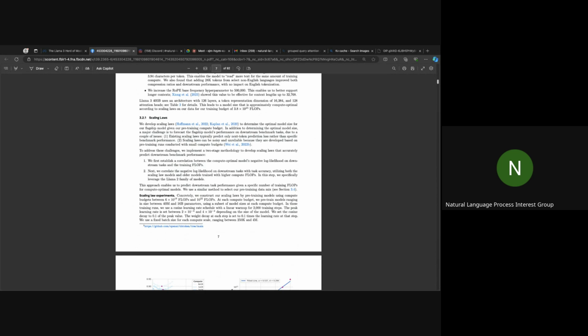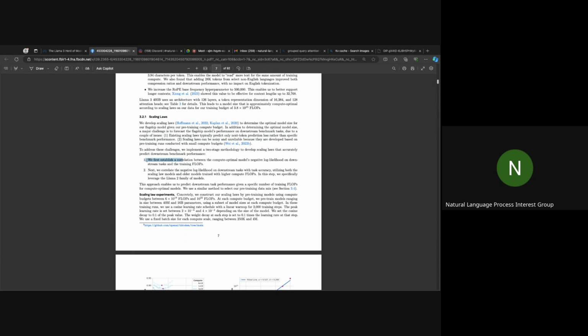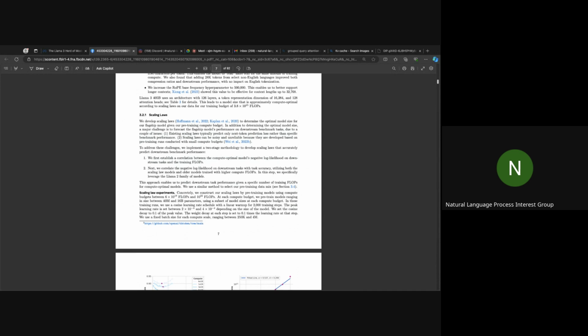The first thing they did differently here is that they try to establish a correlation between the compute-optimal model's negative log likelihood on downstream tasks. So they are not looking at the loss during training as a metric to identify the compute-optimal size of a model. Then they correlate this negative log likelihood with the task accuracy. This lets them see, if we keep this many parameters and use this many tokens, what sort of accuracy we can anticipate on this particular task later on.